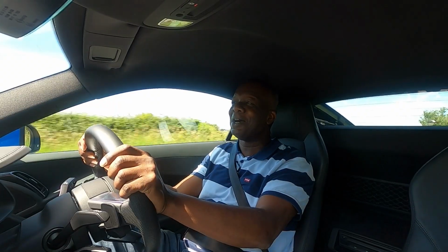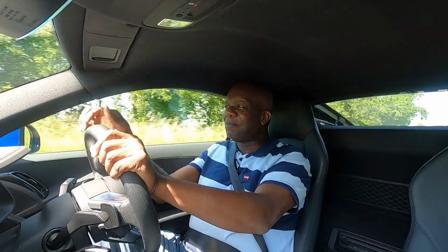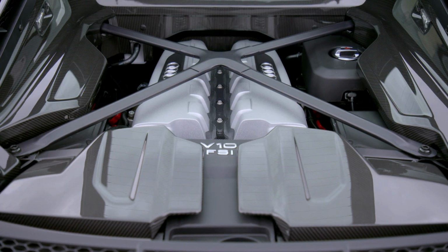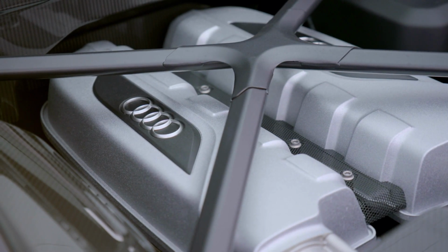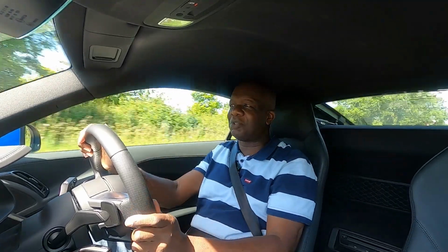Wow, oh my goodness, what a car. This is the first time I've driven an R8 on the open roads, and it does not disappoint. I think I'd probably use up all my fuel just doing that, bringing the car up to speed. But in terms of supercars go, this is a very menial car to drive in terms of its road characteristics.